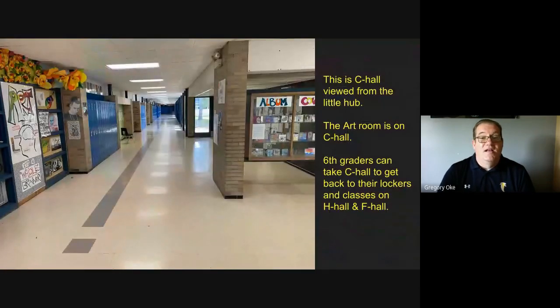Okay, now this is C Hall. We did catch a glimpse of it down from the big hub at the other end earlier, but now we're looking at it from the front of the school. So the art room is on C Hall, and that's a room that you may be in. And 6th graders typically would take C Hall to get back to their lockers and their classes if they're coming from art or technology.